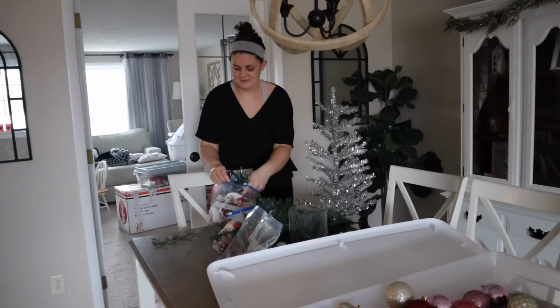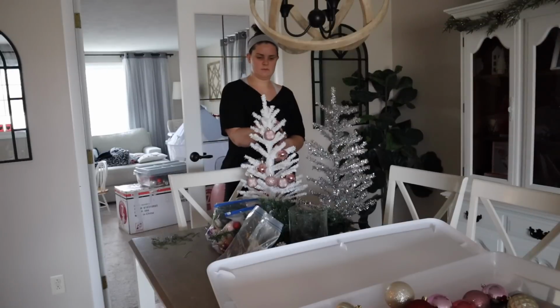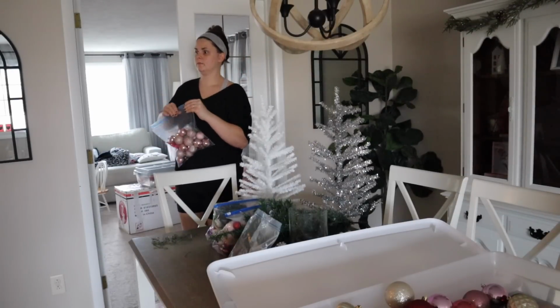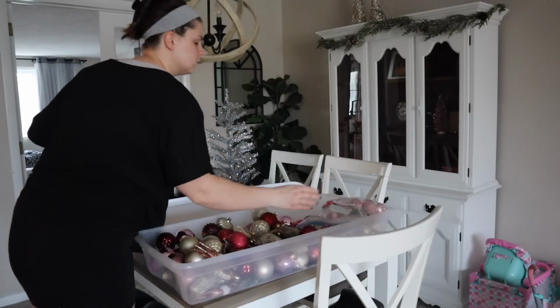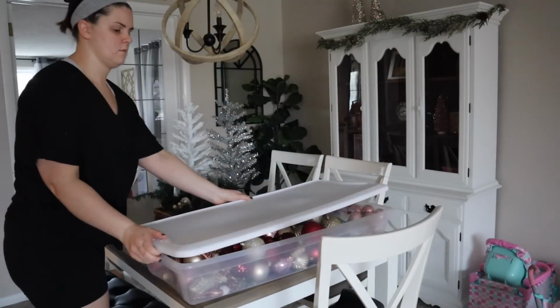One thing that helps me though with their little tiny ornaments is I use a Ziploc freezer bag, put their names on them, and put all of their ornaments and their accessories for their tree in those bags, so it's easier for next year. And also they don't fight over the ornaments. I just give them each their bag and they can decorate it how they want.